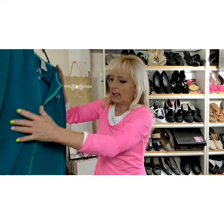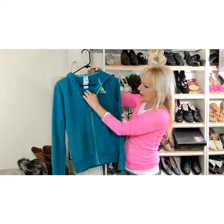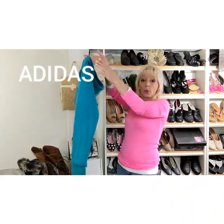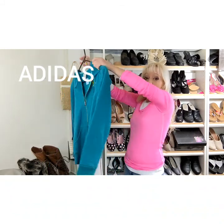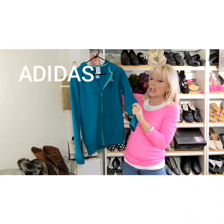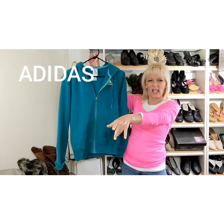Okay, this is an Adidas, and like I said, I'm still picking up Adidas now. However, this is more of the cotton sweatshirt type hoodie, but it's really nice. I think it's considered the 3-stripe brand because it's got that there. And actually, this is in really nice shape. I haven't sold one of these for a while, the cotton ones. It's been more of the polyester ones.